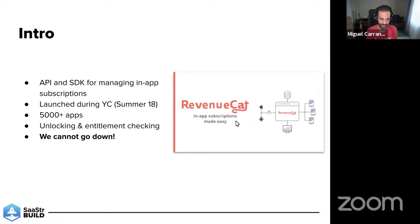Combinator Summer 18, and we are essentially an API and SDK for managing in-app subscriptions, which means that we provide a backend as a service to app developers to monetize their apps using subscriptions really easily. We are currently on more than 5,000 apps, and the peculiarity of our API and why it has such a high throughput is mainly because it's not only used for the initial purchase, it's also used continuously to check if a consumer is entitled to a particular type of content or not.